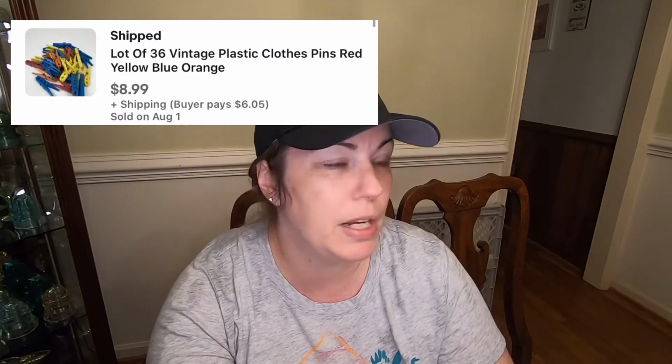Next, I sold a lot of 36 vintage plastic clothespins, red, yellow, blue, orange. Those sold for $8.99 plus the buyer pays shipping. I purchased these along with a bunch of other ones, so there's this big huge bag of vintage clothespins. Some of them I sorted out and went to my booth, and then these I went ahead and sold online. I held on to a few of them because I thought that possibly in the future I might want to use them as part of a display in my booth. So this makes our money back and then some, because I paid $3 for this big huge bag of vintage clothespins at a yard sale.